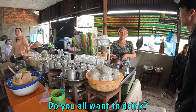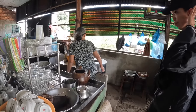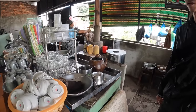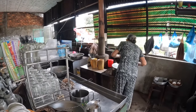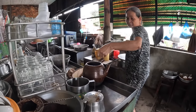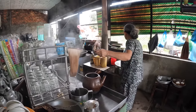Yeah. Look how traditional this is. Look at this. See, this is really, really traditional right here. I'm gonna have her pull the sock out. Well, I call this a sock because I don't know what to call it. And look at that, her pot right here. Very traditional. There's our hot water. She's gonna clean it.